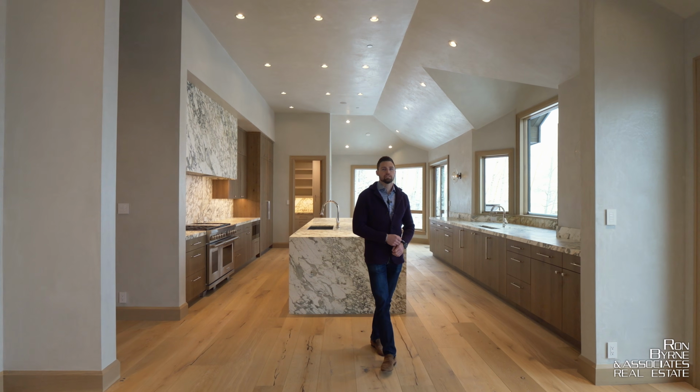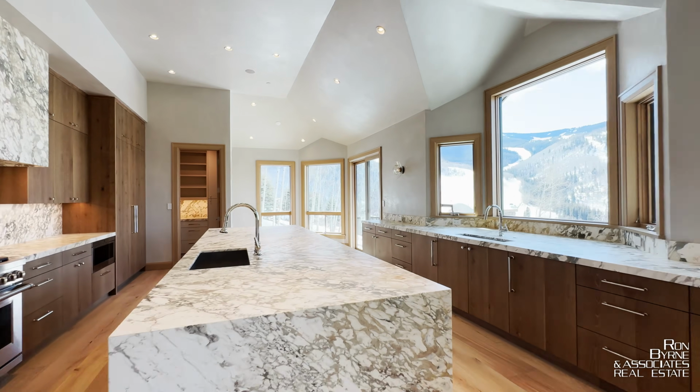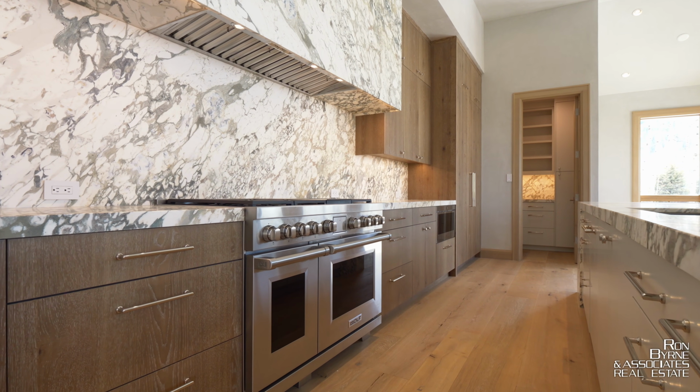With high vaulted ceilings and voluminous spaces throughout the home, the great room flows seamlessly into the dining room and then into the custom kitchen, appointed with Wolf Sub-Zero appliances and marble slab throughout.